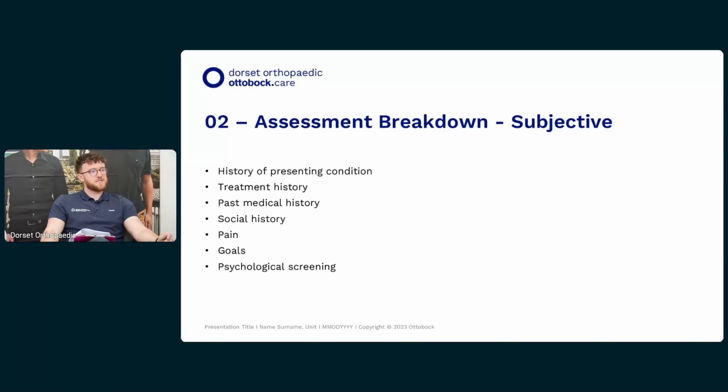We'll talk to them about their past medical history. Again, hopefully we've received a lot of this information from the referrers. Are there any factors that we need to consider in the patient's history in regards to previous injuries, limitations, or health conditions that could affect their rehab?